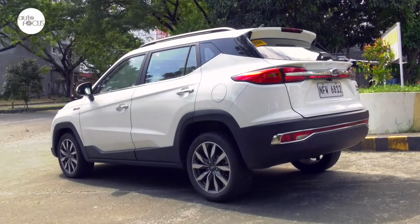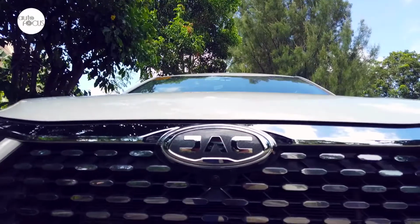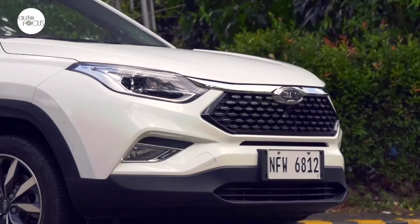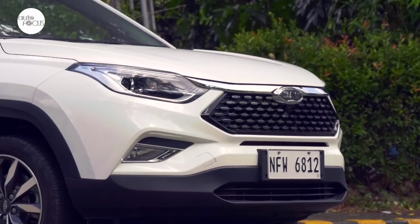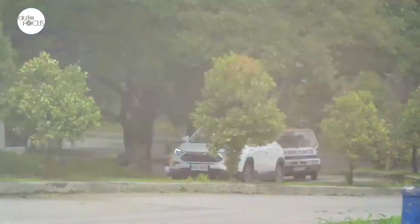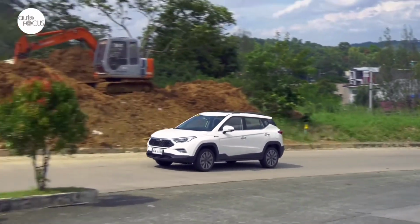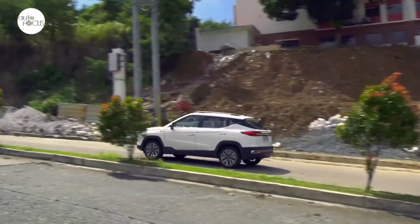The JAC S4 looks sleek and sporty, with a wide stance and a distinctive six-sided grille, slim dark air dam, the over fender, side cladding, and rear bumper. The JAC S4 arrived in 3 trim levels: the Luxury, the Intelligent, and the Ultimate.